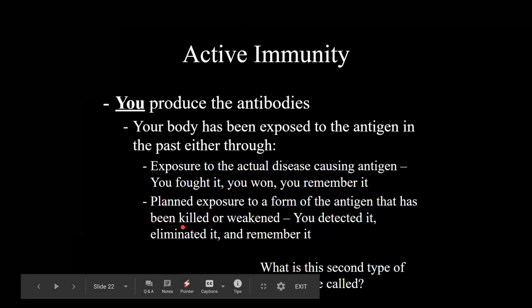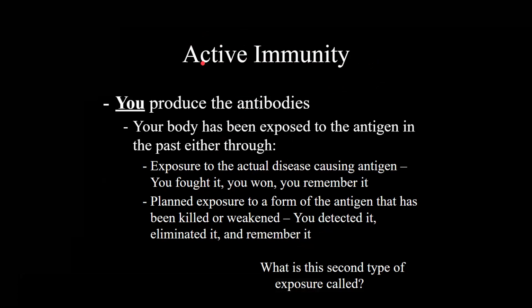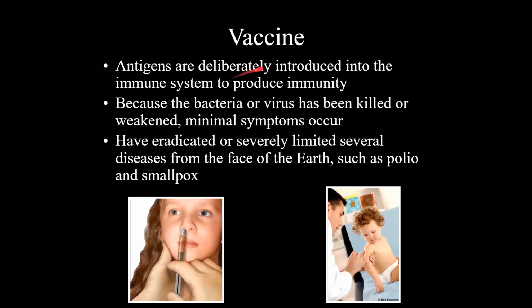So again, active immunity is where you are producing the antibodies for this disease on your own, either because you contracted the disease, fought it off the first time, and now have antibodies if it tries to infect you again, or you were purposely given a weak form of the disease and now have antibodies for that disease in your blood, and that is called a vaccine.